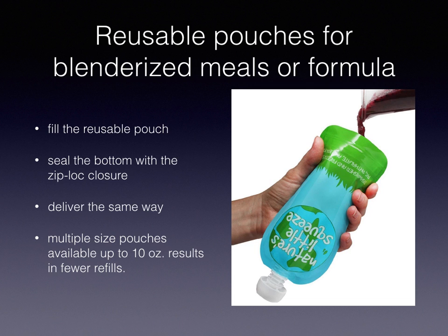And some of the containers come in variable sizes. This one is 10 ounces, so I can put a lot more in with one process versus a 2-ounce syringe.